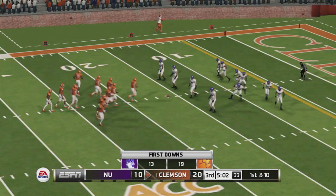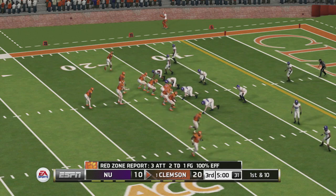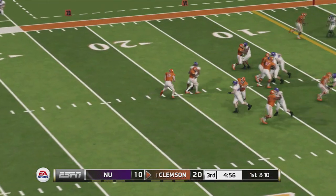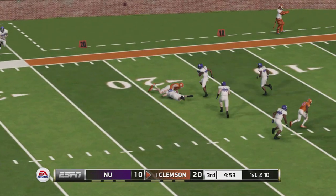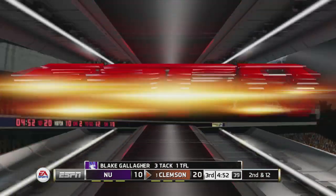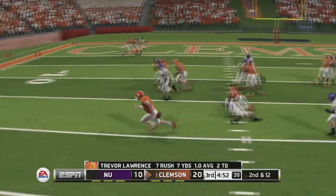And 10. Ball on the 16-yard line. He's taken down at the 18. Loss of 2 yards on the play. That'll bring up 2nd and 12.